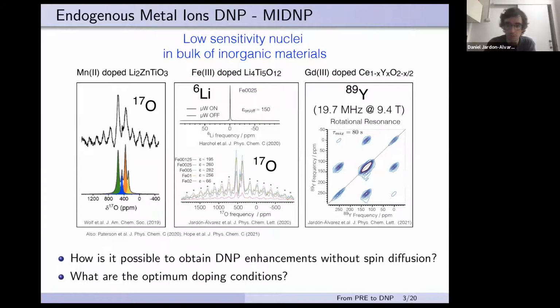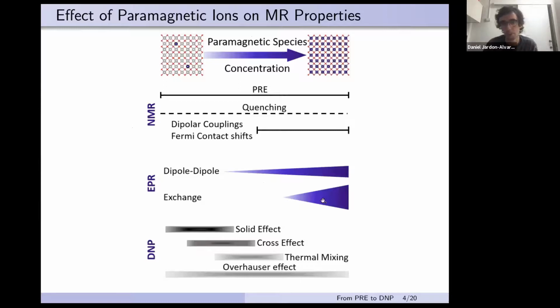In order to answer both of these questions, we have to understand what happens in terms of the magnetic resonance properties in our samples if we introduce paramagnetic ions into them. These inorganic solids are normally very rigid, and therefore they have very, very long relaxation times. As soon as we start introducing paramagnetic species, the relaxation times are going to drop, in an effect that is known as paramagnetic relaxation enhancement.